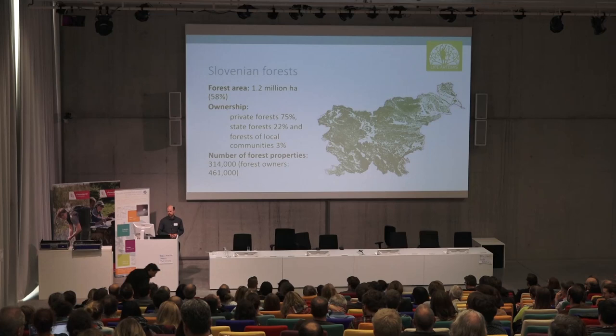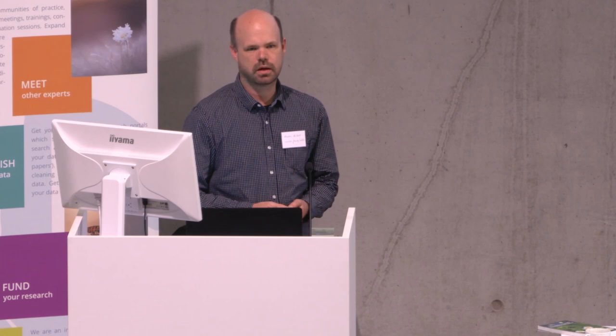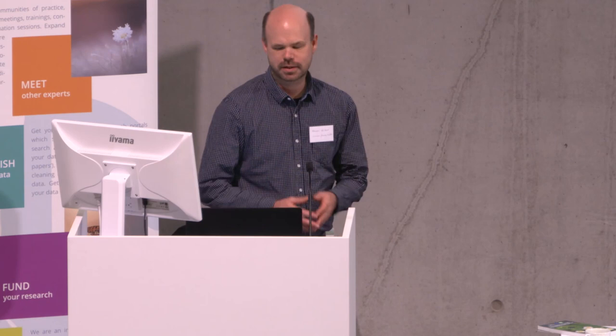75% is private forest, while only 22% is state forests. There are a lot of forest owners, which makes it very problematic to make a really good management plan or do a very good eradication, because you have to do a lot of communication between the forest owners. However, on the other hand, these forest owners are also a lot in the forests, and they could be used for early detection of invasive alien species.